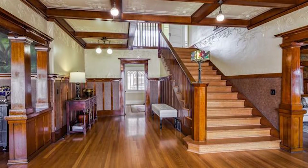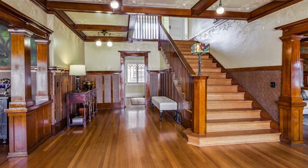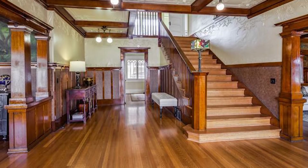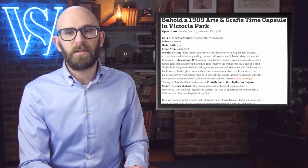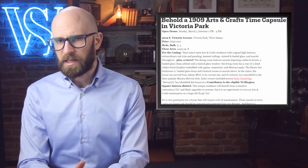Notably, it has all of the original light fixtures, trim, a leaded glass china cabinet, and stained glass windows. There are even the original murals, and it has a turret. For this time capsule, with the listing describing it as a fixer-upper, the owners were looking for $720,000.